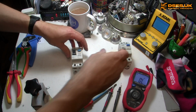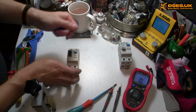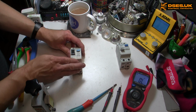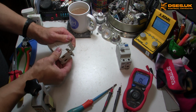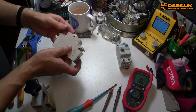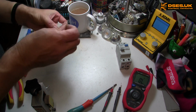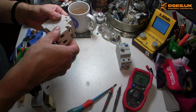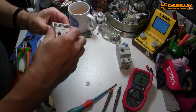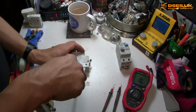Don't need that anymore. That was just to show a comparison between a more modern looking Hager RCD and an older Hager RCD. And of course the nice thing about Hager is they're bloody everywhere, so they're easy to get hold of, which is probably one of the reasons why they charge so much for their products compared to a lot of other brands.